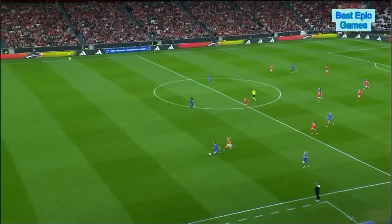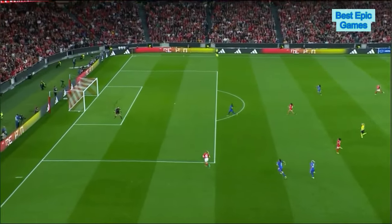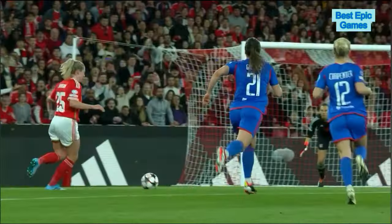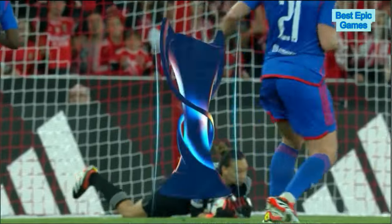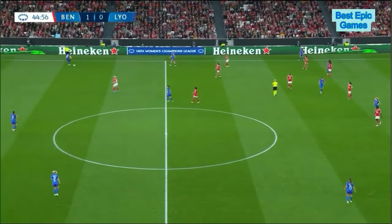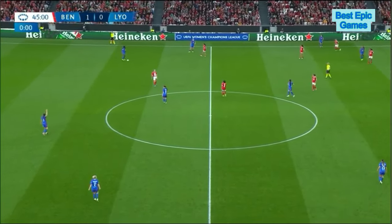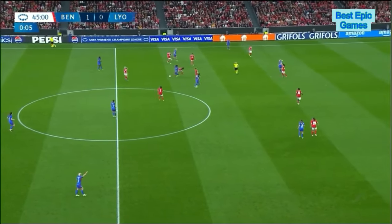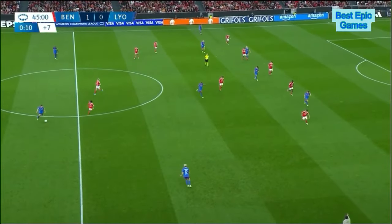Massive opportunity for the Canadian, who just had to raise her head here. Oh, the Lyon cage is rattled. Dabitz.